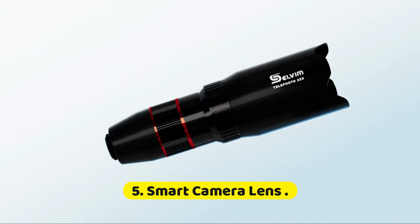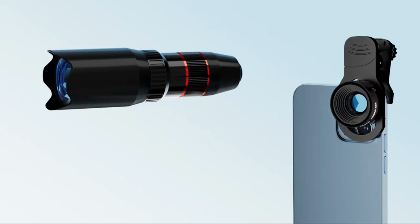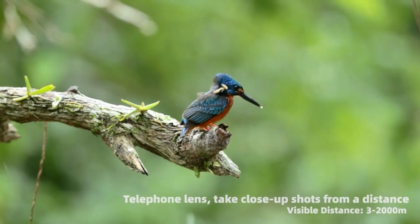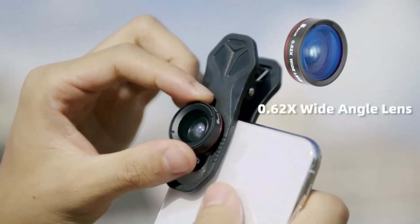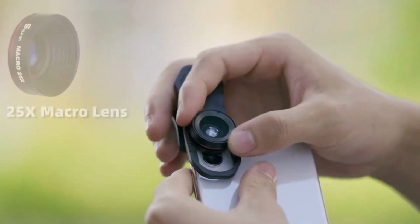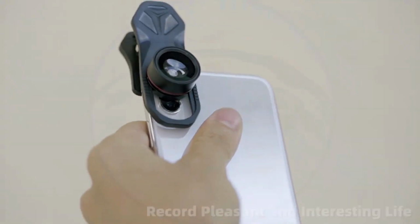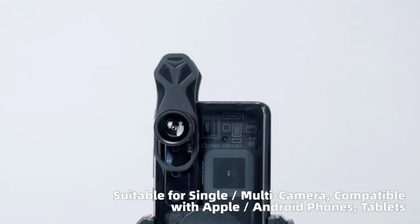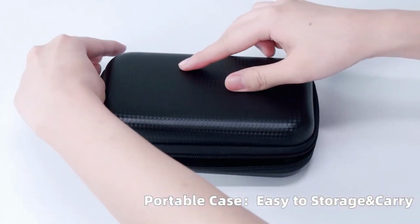5. Smart Camera Lens. A smart camera lens represents a significant advancement in photography technology, integrating cutting-edge features to enhance both the functionality and versatility of traditional camera lenses. Unlike conventional lenses, which primarily focus on optical performance, smart camera lenses incorporate intelligent capabilities enabled by digital connectivity and embedded sensors. One of the key features of a smart camera lens is its ability to communicate wirelessly with other devices, such as smartphones or tablets, via Bluetooth or Wi-Fi.